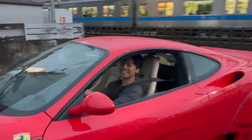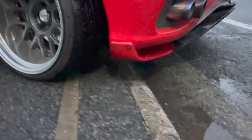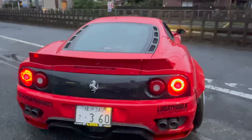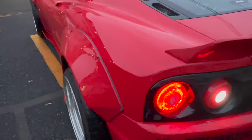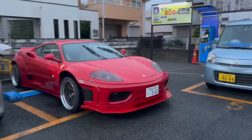Oh, slow down. Am I? Yes, stop. Dude, look at this. Bro, this car's too wide, bro. I can't see anything. Is this good? Yeah, you're good now. You're good. Keep on going. Stop. Finally. This is every single time we have to park. Every single time.